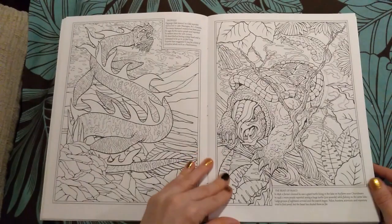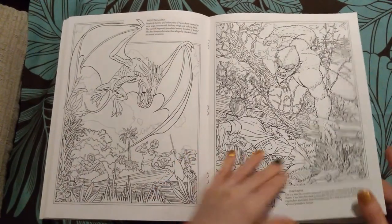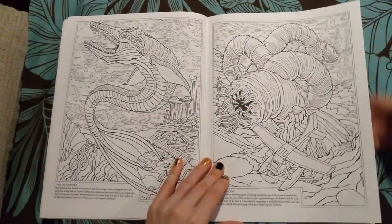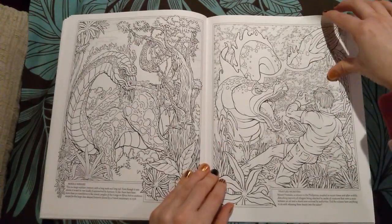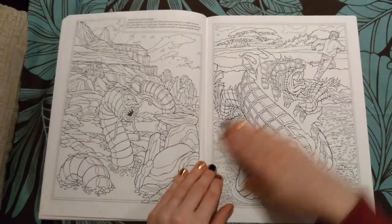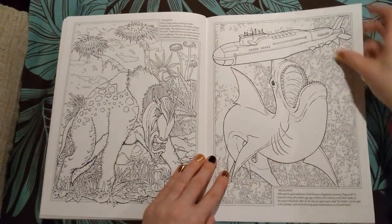So with these, I don't have to be factual with the colours, I can do whatever colours I want. So that'll be quite exciting. I suppose in reality they'll have very subdued colours because they're hidden, aren't they? But I don't think mine will.